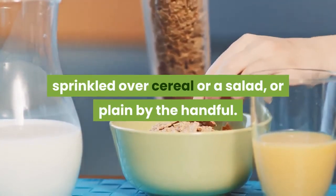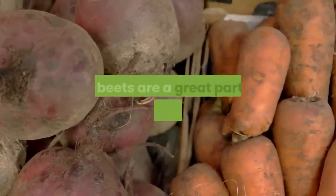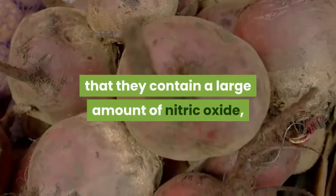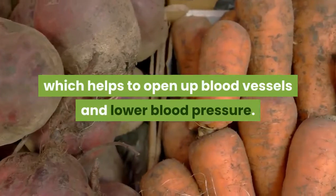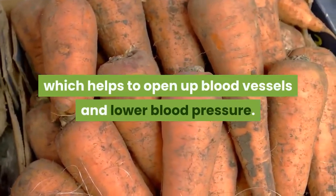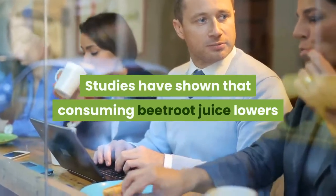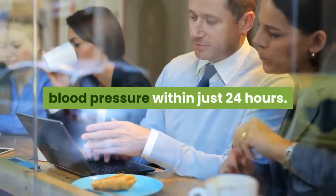These tasty fruits are easy to add to your diet, sprinkled over cereal or a salad, or plain by the handful. 3. Red beets. The reason that beets are a great part of a hypertension diet is that they contain a large amount of nitric oxide, which helps to open up blood vessels and lower blood pressure. Studies have shown that consuming beetroot juice lowers blood pressure within just 24 hours.